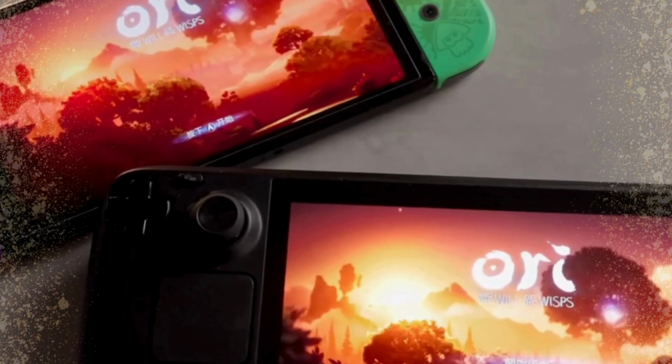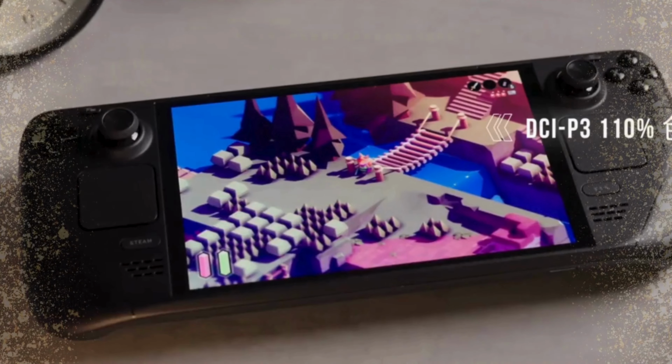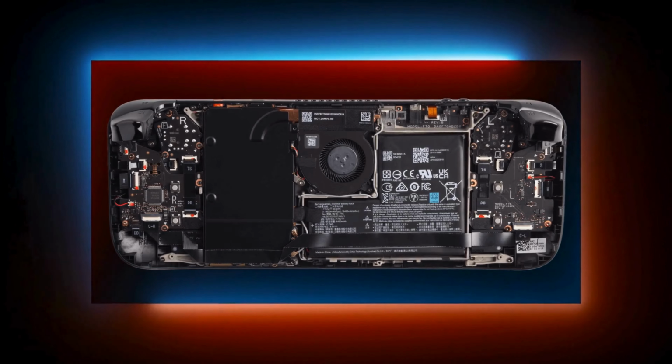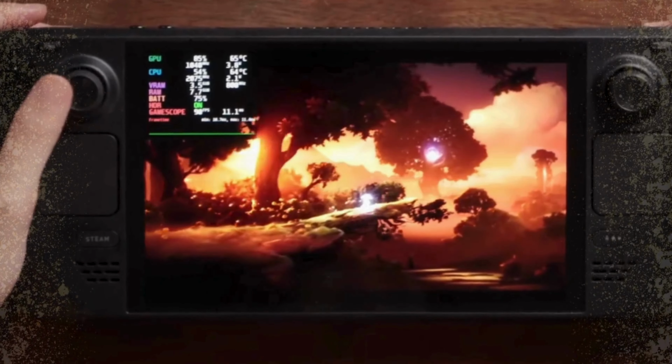The performance is excellent for a portable device, allowing you to play some of the highest spec PC games on the go. It's powered by a custom AMD APU. It boasts a 4-core 8-thread Zen 2 CPU and 8 RDNA 2 compute units for graphics, and has 16 gigabytes of RAM.